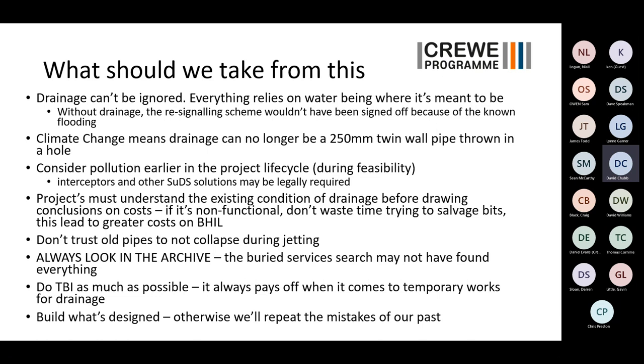One thing that we had during the project that we don't think actually happened, but we were definitely at risk of causing, was that because we jetted through some clay pipes with hairline fractures, when we removed the silt, all of a sudden those pipes didn't have what they were relying on anymore. And it has been known for pipes to then collapse in on themselves not long after you've jetted through. So if you are jetting, do it with some serious thought about how quickly you're coming in after to try and fix it.